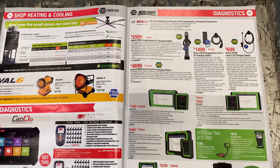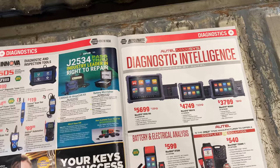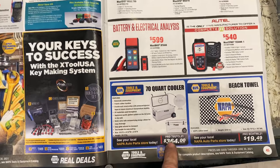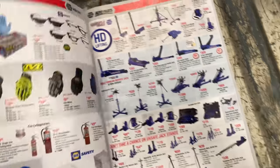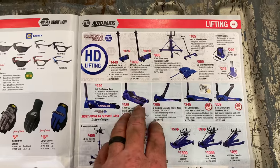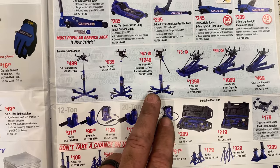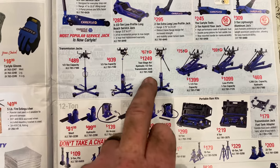Bosch, Cen-Tech scanners, more diagnostic equipment from Autel and Innova. Here it talks about how you can buy a 70-quart cooler for $364. Beach towels, jacks. I've got a NAPA jack. I've been very well pleased with it. It's a 3-ton. I have zero complaints with it. I actually have, I think it's this one. This transmission jack's the same one that I have. It's really nice.